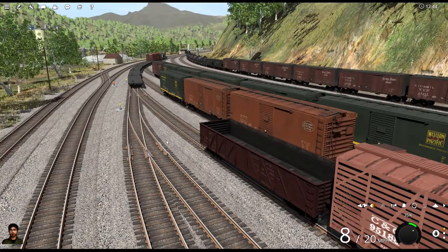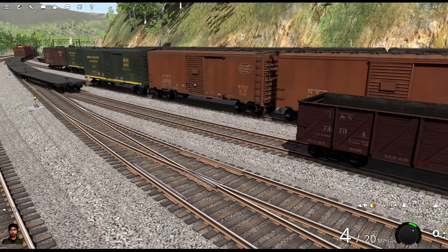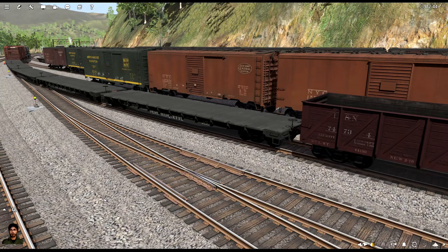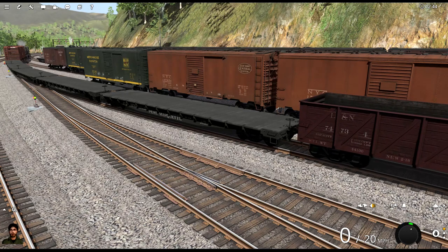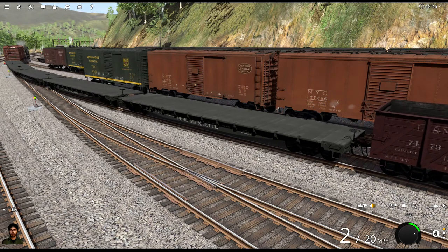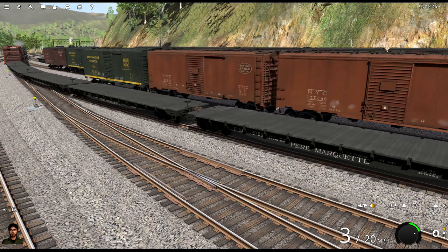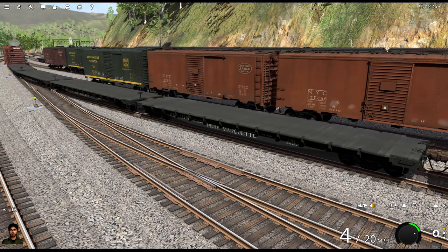Here we come. Slow it down here just a bit. There we go. Now we're going to push these on there. Oh, look at that. Those are Pere Marquette flat cars. I didn't know I had those in here. I thought I just had the C&Os and the B&Os. Kind of cool.